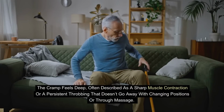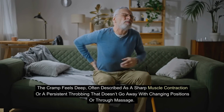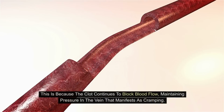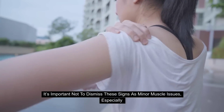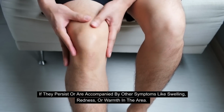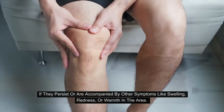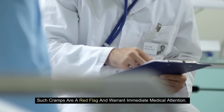The cramp feels deep, often described as a sharp muscle contraction or a persistent throbbing that doesn't go away with changing positions or through massage. This is because the clot continues to block blood flow, maintaining pressure in the vein that manifests as cramping. It's important not to dismiss these signs as minor muscle issues, especially if they persist or are accompanied by other symptoms like swelling, redness, or warmth in the area. Such cramps are a red flag and warrant immediate medical attention.